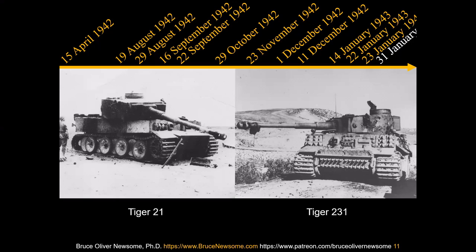Now, Tiger 21 from the same company. So Tiger 21 is the second company commander's vehicle. This is a company that has not actually seen any action yet. So it's the first company that was in action since the 1st of December. The second company has just landed. This is its first action. Tiger 21 is the company commander's vehicle. It's the first one to be knocked out, and I'll show you where it's knocked out on the map. That one is not captured. It is towed away. Tiger 231 goes further than Tiger 21.